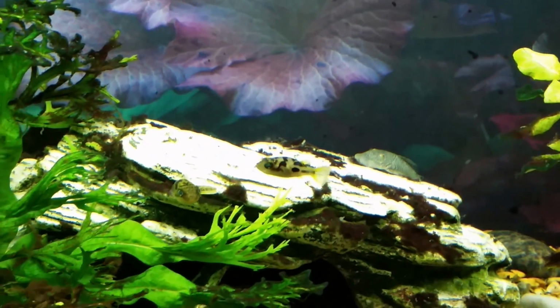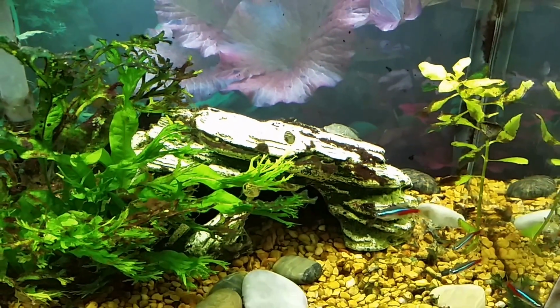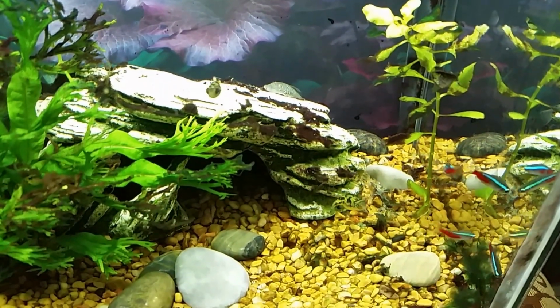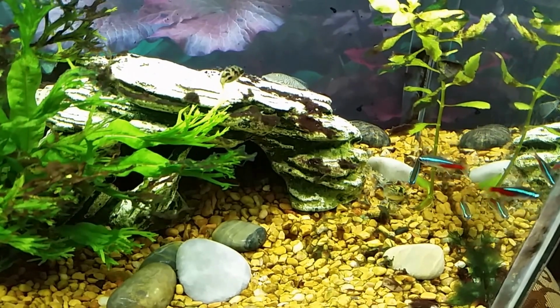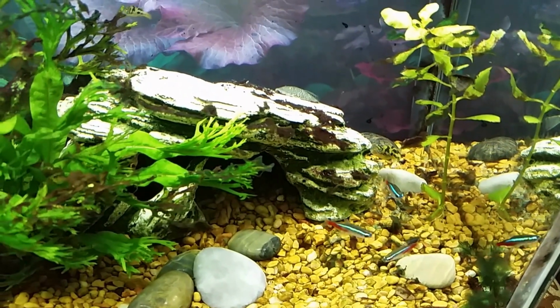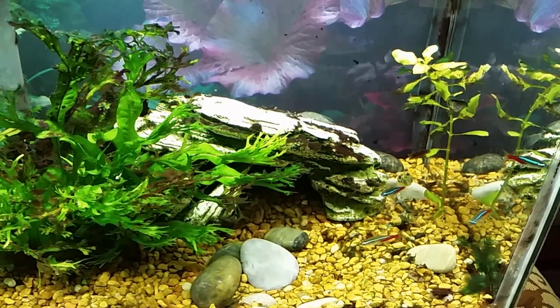I'm happy to say that the puffers have not been bothering anybody in the tank. I've added some other fish recently. I've got these 4 neons in here, and I have a little female guppy swimming around. I'm going to be adding some more neons to the tank in the near future. I've got them in quarantine right now, so it won't be too long before I have a school of maybe 6 or 8 neons in here. It'll spruce the tank up, add a little bit of color, add a little bit of activity.